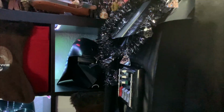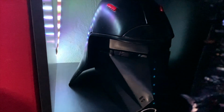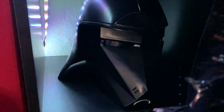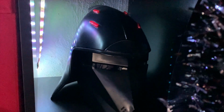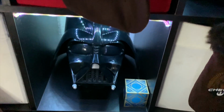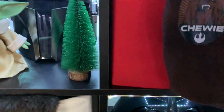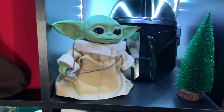Okay, let's pick up the camera and get a closer look at everything. So I'll start off with what you see every week. First of all, we have our custom Seventh Sister Inquisitor helmet. Really, really nice. And then there's a Black Series Darth Vader helmet, and then the Mandalorian helmet, along with a Grogu.